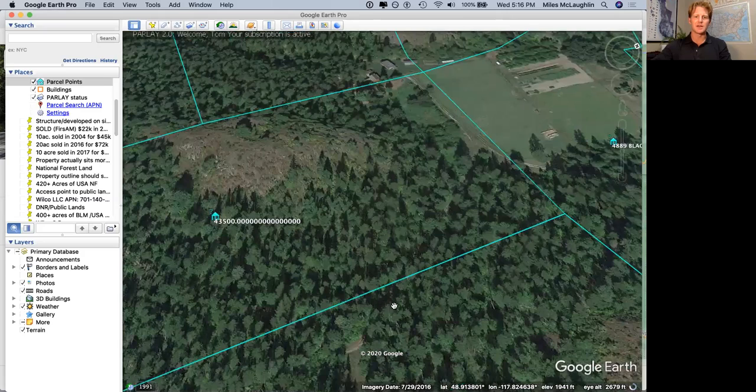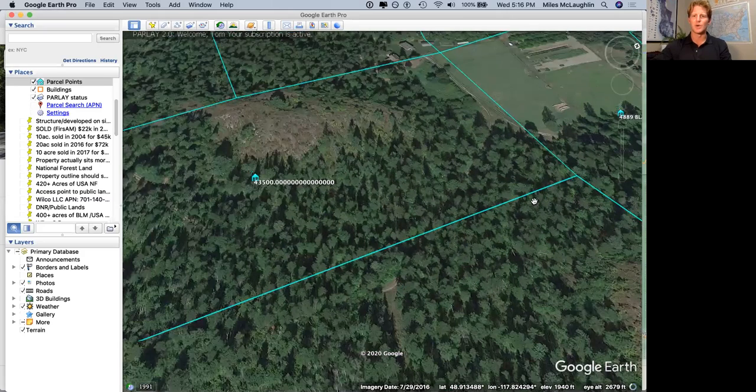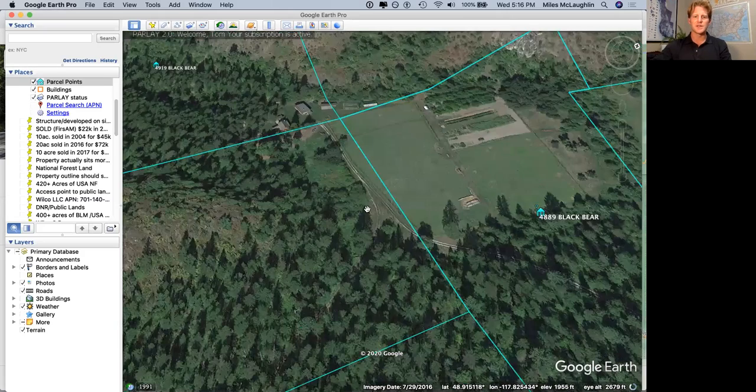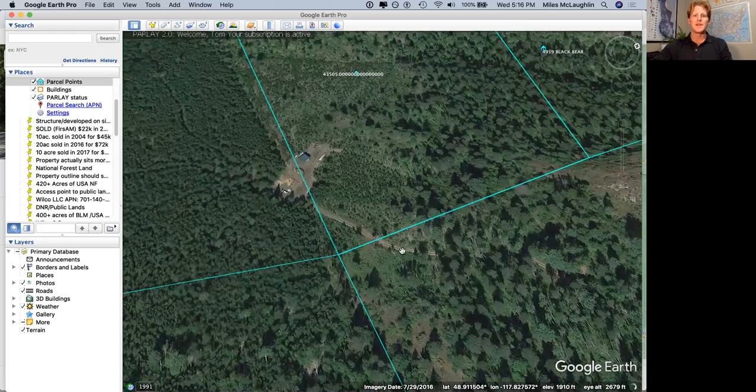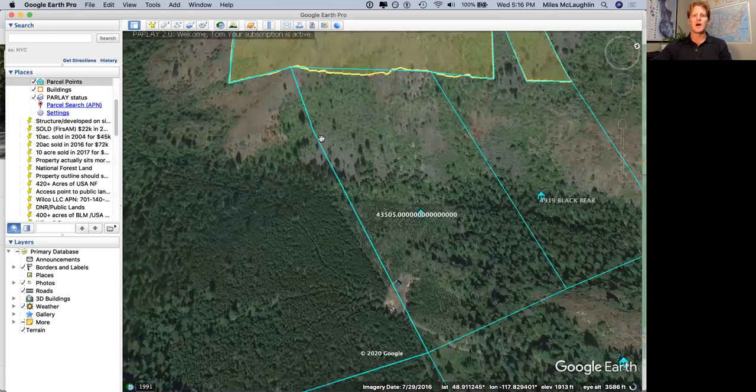So there's a little sign. This is actually a sign of a road right here too. Right here, you can see that two-track comes back through here. So that two-track probably rolls all the way around here, and the easement exists, would get you up here. So this is an out, you can zigzag your way up there.